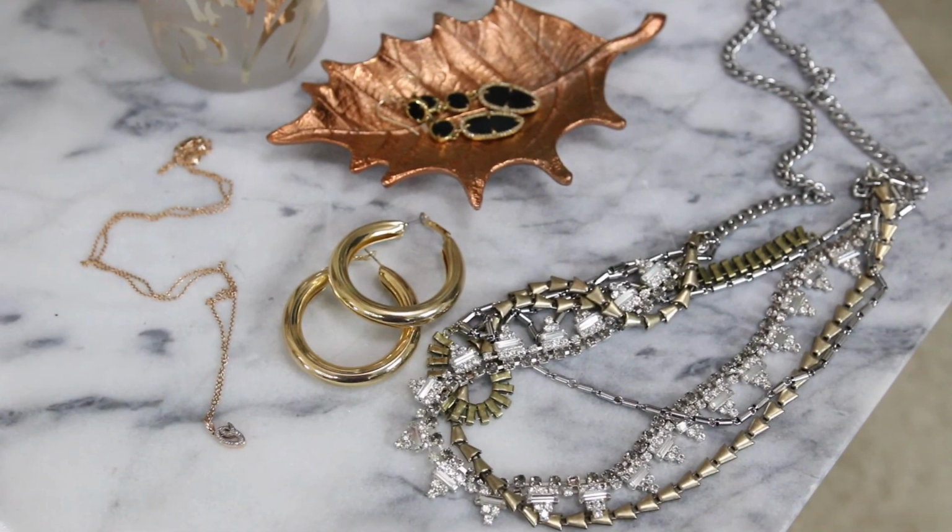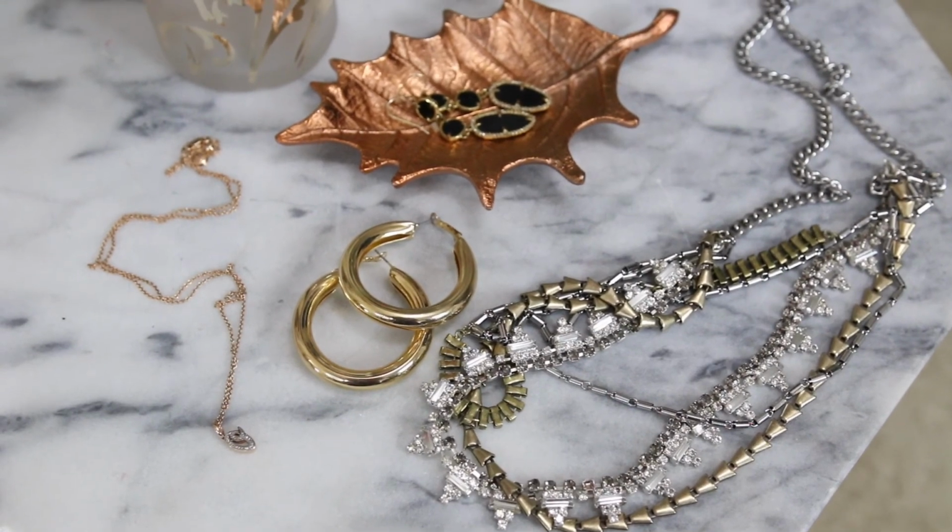What about accessories? I like bold accessories. I like dainty accessories. Just make sure that if you're wearing something bold, that you don't wear another bold piece with it.